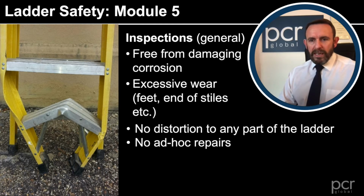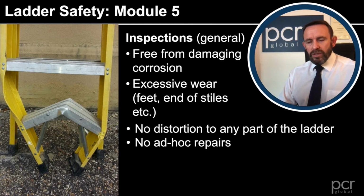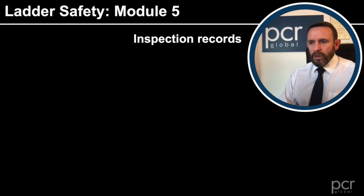We shouldn't be undertaking ad hoc repairs. Ladders can be repaired, but just not on an ad hoc basis. It must be done formally. And then the ladder should be signed off before it comes back into regular use. Ladders that fail inspection should be secured. So get them out of use, label do not use, do not allow anybody to use them, and report to the person in charge of the work area.